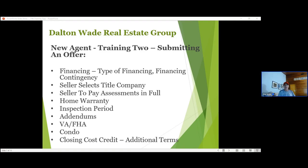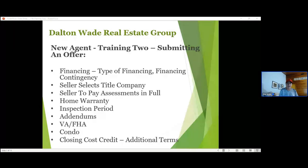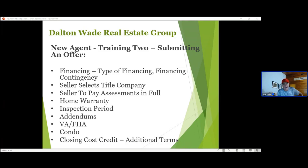Then we move on, still in Section 9, seller to pay assessments in full. There's a box for that. What's an assessment? The county came in a year ago, paved the road or put in sewers, and each home was assessed $10,000. Rather than paying that up front, they let them pay via their taxes over the next 10 years, $1,000 a year. There's still a $9,000 lien on that property. Who's going to pay that? If we check the box, seller to pay assessments in full, the seller pays that $9,000. The other box is buyer to pay the assessment, so the buyer takes those assessments on. You always want to start with the seller to pay the assessments.